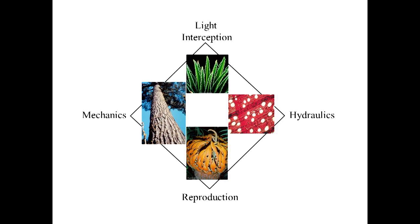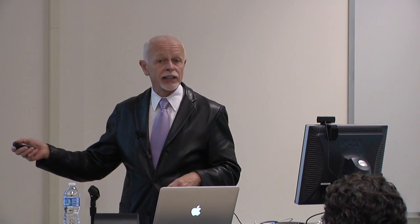All plants, regardless of when they exist, or whether they're aquatic or terrestrial, or whatever their size, shape, or geometry, have to perform these four essential tasks. They have to intercept light because they're photoautotrophs. They have to conduct fluids, either internally or externally. They have to deal with externally applied forces, and they have to reproduce. They don't have to reproduce, but if they don't reproduce, they can't evolve. Okay? Sexual reproduction, genetic recombination, you have to do that. Otherwise, you become a tenured faculty member and stagnate.